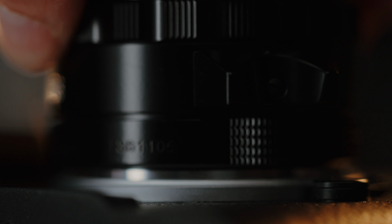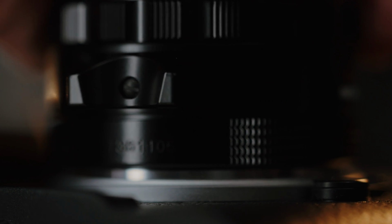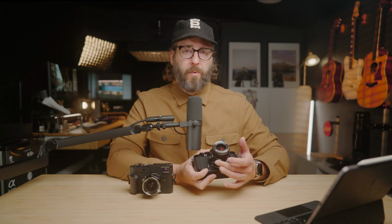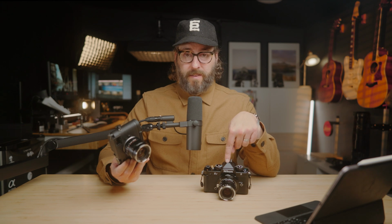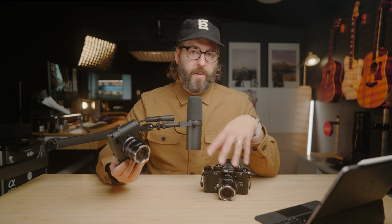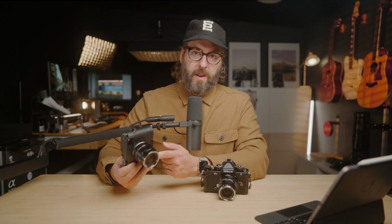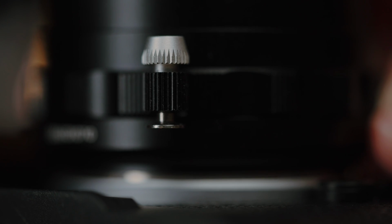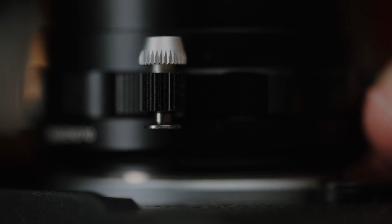And at least on this brass version, I don't know about the aluminum one, but it has a more traditional focus tab here, which is definitely preferable. It is, at least for me, the traditional Leica version of doing things. The Thypoch here has the infinity lock, which can be nice, especially if you're using it on this camera, because you put the lens to infinity and then you use the autofocus adapter. But you do have to pop it in and out of the infinity lock.